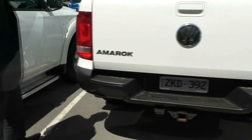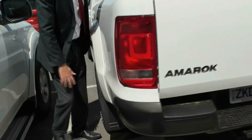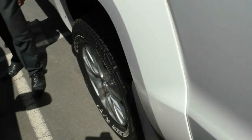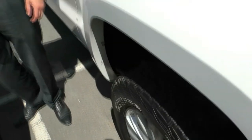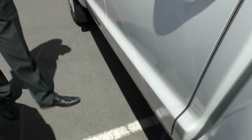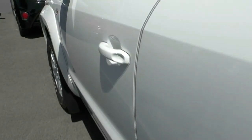Moving around now to the passenger side, we do have mud flaps fitted to this car and another wheel with brand new tire tread, as well as another alloy rim with no scuffing on it whatsoever. We've got our diesel fuel filler cap here on the passenger side, color-coded side handles on the doors.